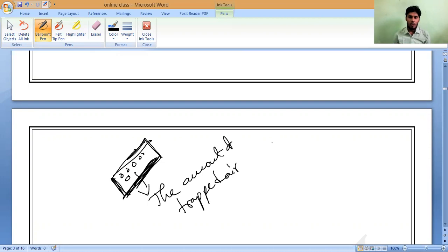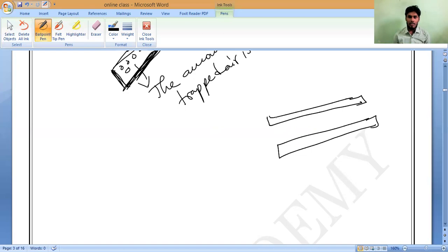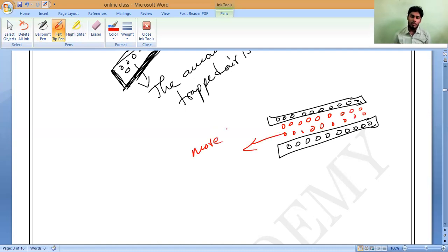Now, if you take two thin blankets, this is one blanket and this is another blanket. Some air is trapped in each blanket. And in between them, some empty space is present, that is called a vacuum. That space is also covered by more air. More air is trapped. So what will happen? More trapped air is what?